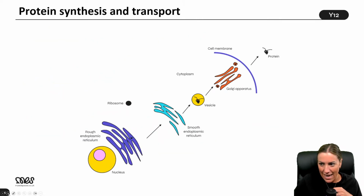Good. Now, when I was looking through this presentation this morning, I noticed a mistake on this image. There is one organelle on this image that should not be on this image. Can anyone tell me which one of these organelles is not involved in protein synthesis? Because we're going to cross it out. Exactly. You've all spotted it. The smooth ER. I think I got a little bit carried away with all these organelles.